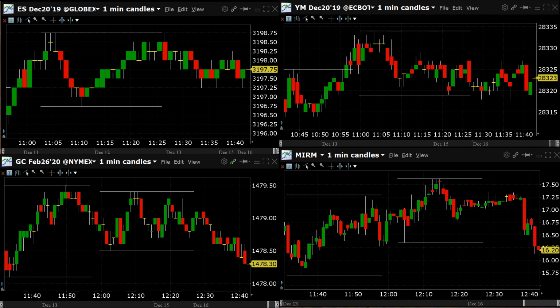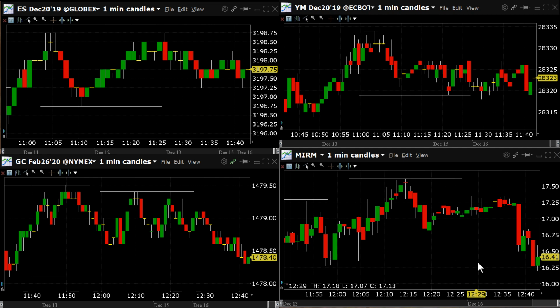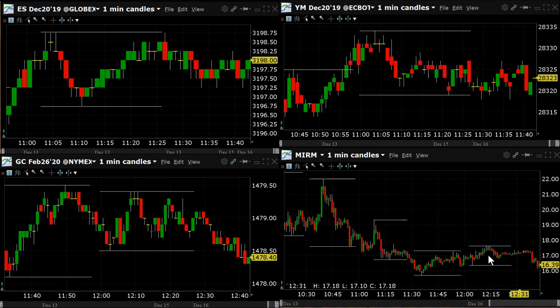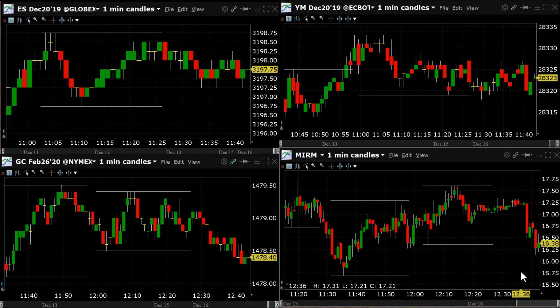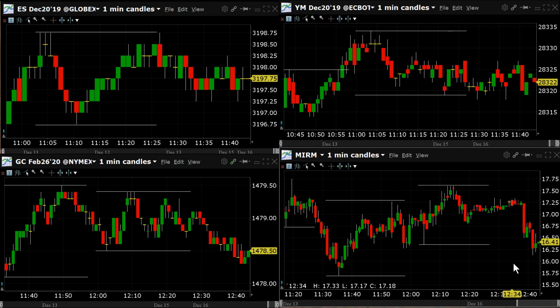Okay, MIRM has gone short. It's a real bouncer though. Likes to move around a lot. It should have one more nice big capitulation type move down, something similar to this. One more down, which would put it at about 15, 14.50, something like that. Even as low as 14. That's why you're looking to get out when it does that.